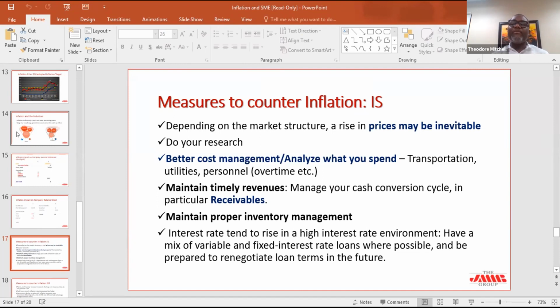Right? And within that framework, you have to maintain proper inventory management. That is going to be a part of managing the whole cash conversion cycle. Good. So within the framework of managing the cash conversion cycle, you're talking about inventory, your receivables and your payables. I'd say you want to lengthen the time frame that you use to pay your payables, but you have to be very careful with that, guys, right? Because you don't want to become a person that people say doesn't pay on time. You want to maintain good relationships.